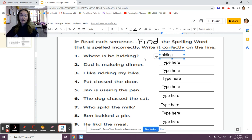Otherwise, I'm hoping that you guys have now seen the words enough times that your eyes see what does not look quite right in these sentences. Dad is making dinner. I can see that they did not drop the E before they added ing. Luckily, I know how to fix that. Okay, so if you know the rule, drop the E, add ing, drop the E, add ed. No double consonants. We don't need 2 Ds or 2 Ks or 2 Cs. We're not doubling consonants this week. You should be able to fix that spelling mistake right here in that type here box.